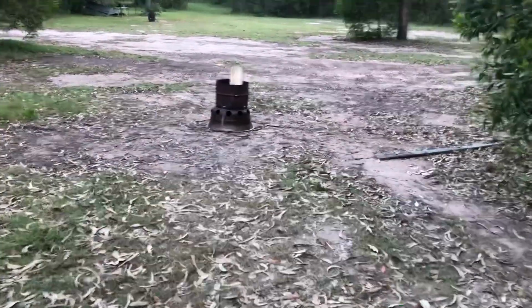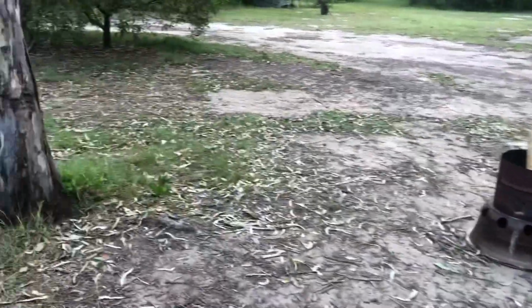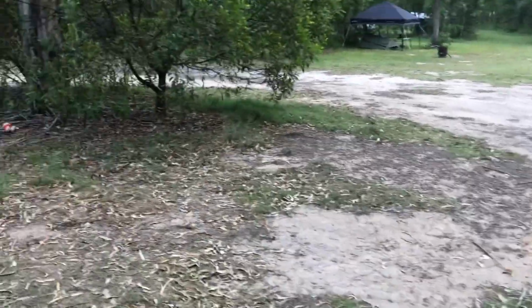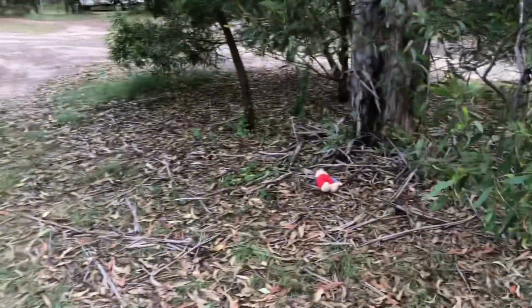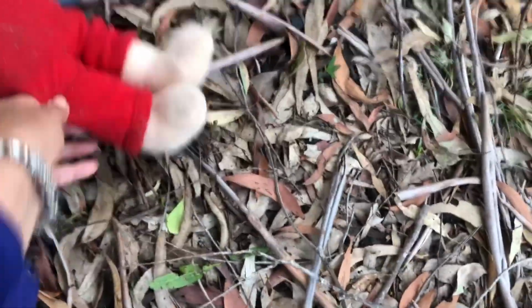So this fella here, another fire pit. I didn't know where they all are when people were asking me. We've got them everywhere. There's someone else on the power there. And here is Rosie's toy we were looking for, hidden underneath the bush. She's already ripped his arm off. Poor little fella, I'll take him home.